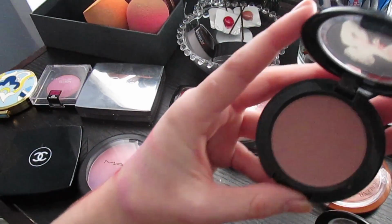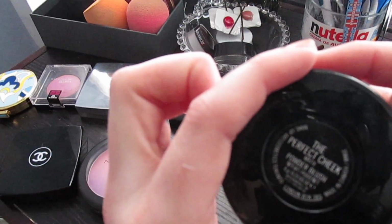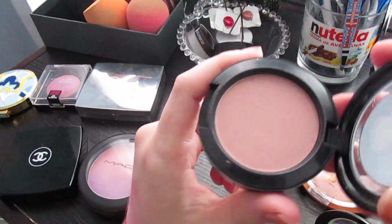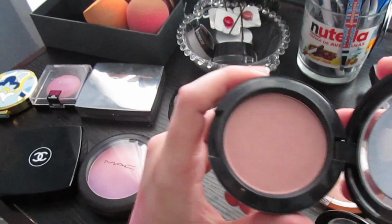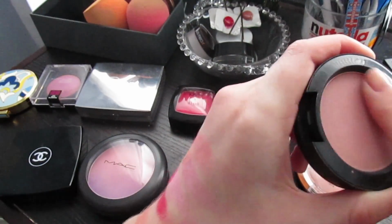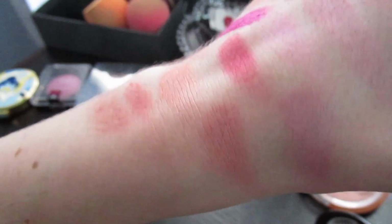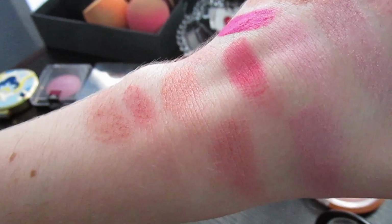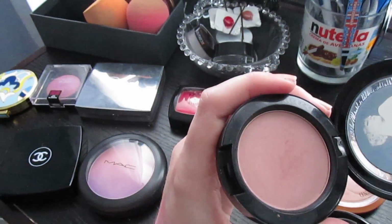This is one of my all-time favorite blushes. It's the MAC The Perfect Cheek blush, and this was from the Marilyn Monroe collection, but it's just the perfect sculpting color. I've been using it this week, and I have been reminded how much I love it. So I wish they would make this permanent because it's just so perfect. And it's a matte, so it's really nice at defining your cheeks, and I think everyone should own this blush. It is absolutely perfect.